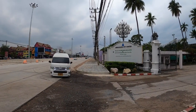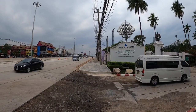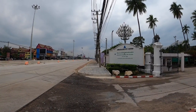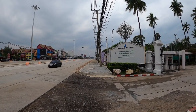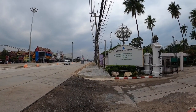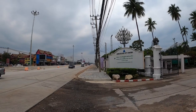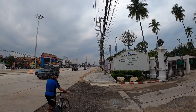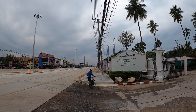So I used to stand here, and then I'd wave down one of the white songthaew baht buses going towards Pattaya here. Now these buses run right along the top of Pattaya, and they go out on the other side down towards Laem Chabang and that area, Laem Chabang, Sriracha, etc. So that's the way it goes.